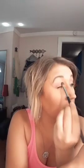Alright, so we're just taking that color and we are just bringing it on the inside, and see how that already opened up our eyes and makes us look a little bit more awake. I'm going to take just a little bit more because we're going to blend it out, and then if you want to add more, just add more afterwards. So blending is going to let you build your colors.